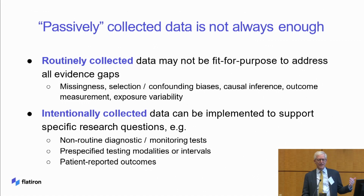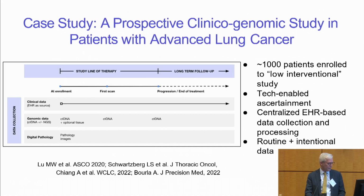So sometimes you need intentionally collected data, which can be layered on top of an observational research study in a prospective way, when you have a specific reason for needing CAT scans every 8 weeks or needing circulating tumor DNA drawn at particular time points. Or you need to know the performance status at every visit, things that are often missing or not part of routine care at all.